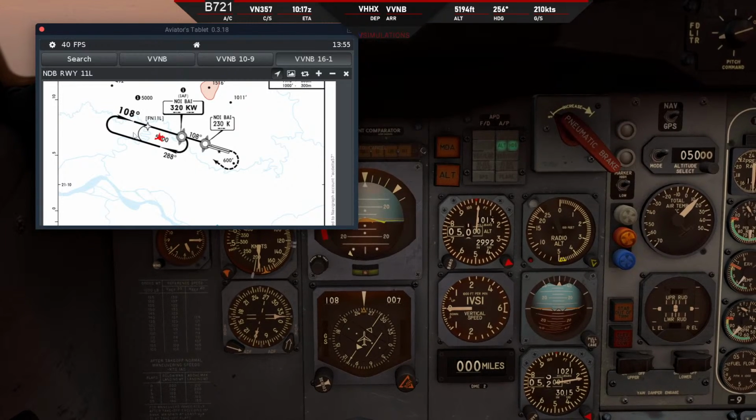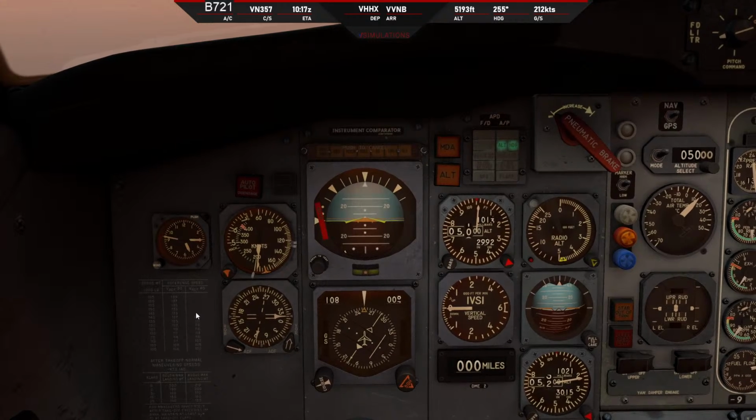So basically we're tracking outbound for 2 minutes. Watch the speed, bring the power back. And then we got to make a turn inbound to track the 108 bearing 2. So now we're not really too worried about the pointer because we're not tracking anything. We're just on the heading.